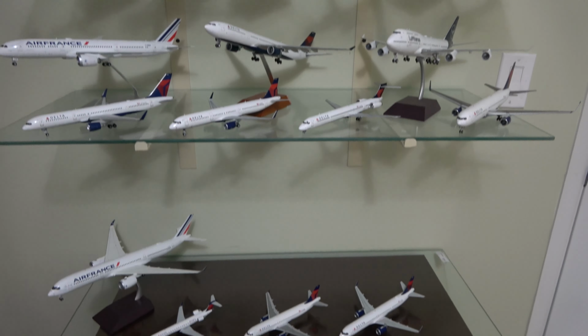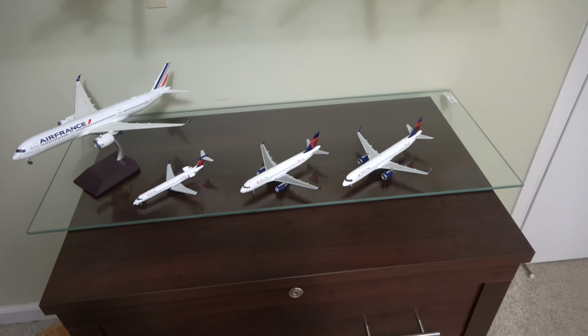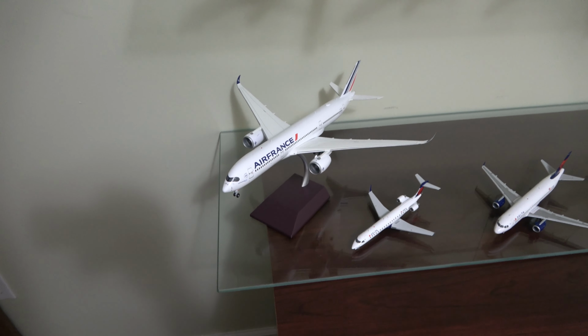So like I said, we did add this little section down here, and that's got the three most recent planes I got, which were the Neo, the CRJ700, and the Air France A350.